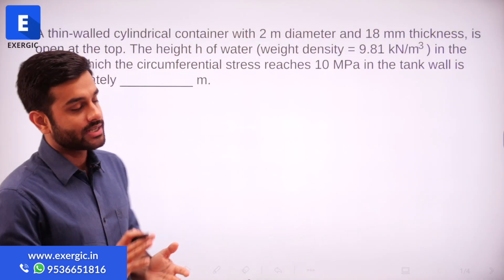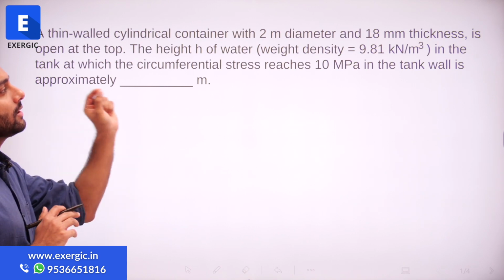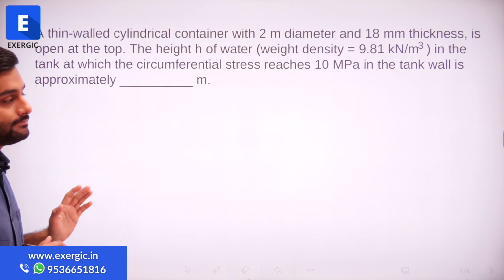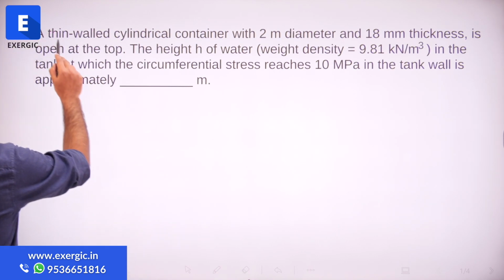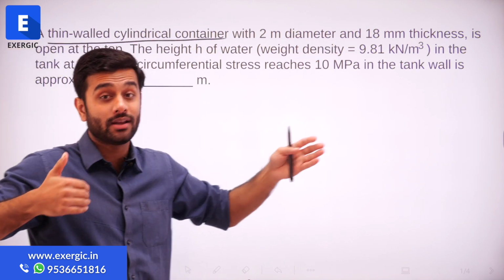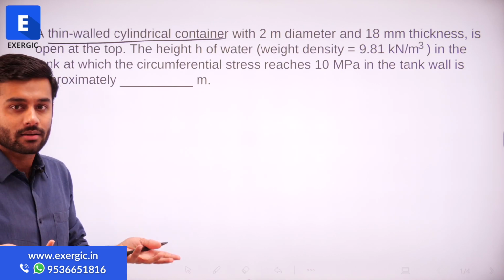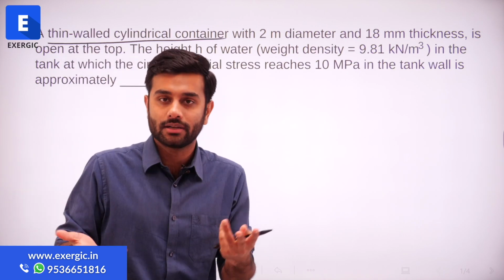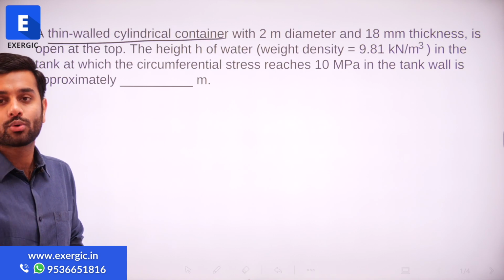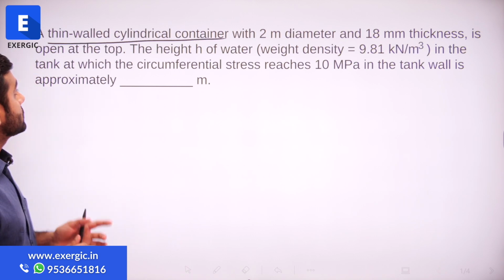Now have a look at this question, where a thin-walled cylindrical container with 2-meter diameter and 18 mm thickness is open at the top. In this case, again you have a thin-walled cylindrical container. Thin-walled, you can see also radius is quite high as compared to thickness, and it is cylindrical in shape, and it is a container. Again, container means hollow. Again, a hint that it's a question from thin pressure vessels, right? Containers are made to contain something, to put something into. So they are hollow. It is open at the top.